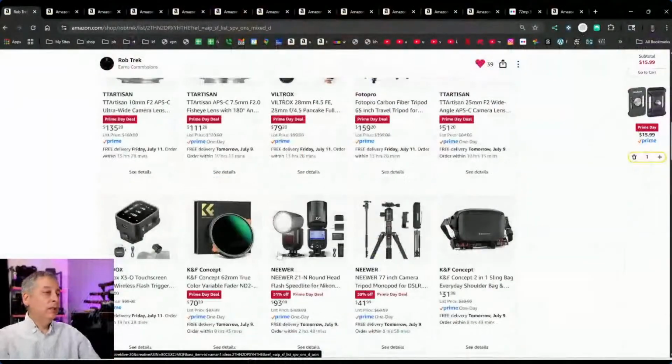Other tripods, let me look at some budget ones. I just recommend that tripod from Photo Pro. Of all the tripods I'm going to show you, they're much cheaper, but that's the one I recommend. But if you're just getting started and you don't have a tripod and you don't want to spend a lot of money on a tripod, I do have a couple of options in here.